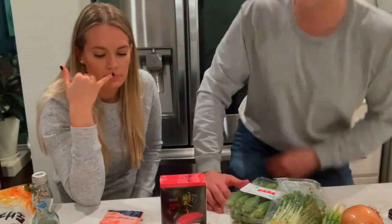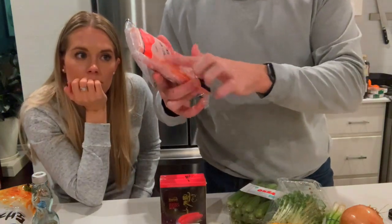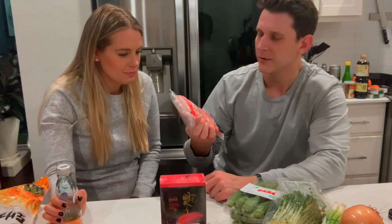Why don't we just do the meat that we got? Okay, so we got fish cake. This is fake crab. Like imitation crab? This is totally imitation crab. This is pollock, I believe. Minced fish, Alaskan pollock. It's the same one that we used at one of the restaurants I used to work at, and it's a pretty decent flavor. It's fish and wheat and different things, and it's totally fake crab, but we can't always afford the good stuff, so it's your basic California roll.